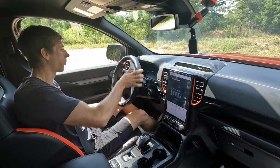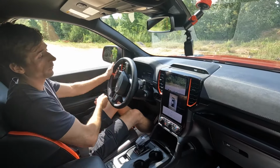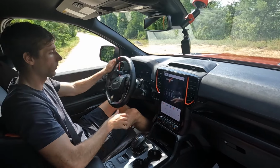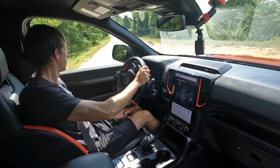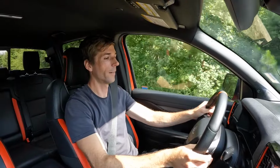Looks like we have auto braking, or the reverse brake assist, which you can shut off if you are off the pavement. So if you want to be able to get a little bit closer than normal for off-roading, you can do that, but that was a pretty quick turnaround there.